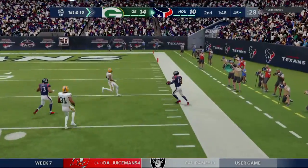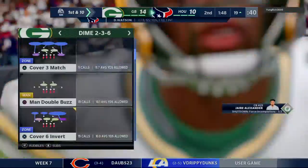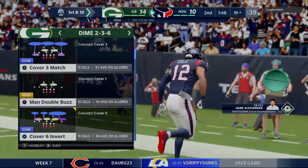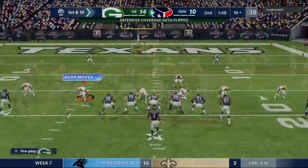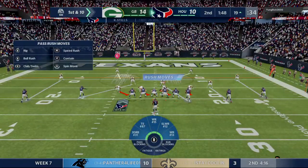Now the pass hauled in by Kenny Stills. And they'll have it in the red zone before he crosses over out of bounds. A good pickup there, 26 yards. So here's a 1st and 10 now, down inside the 20.